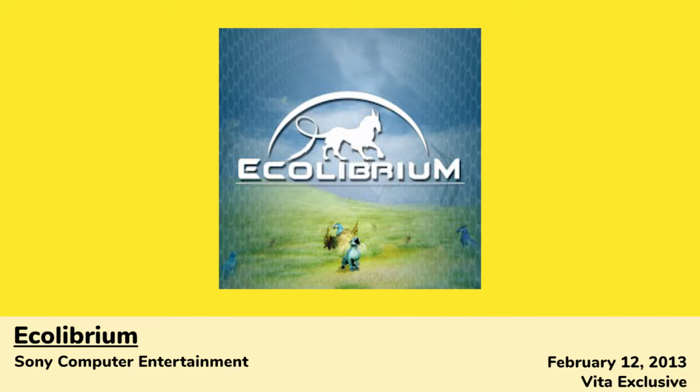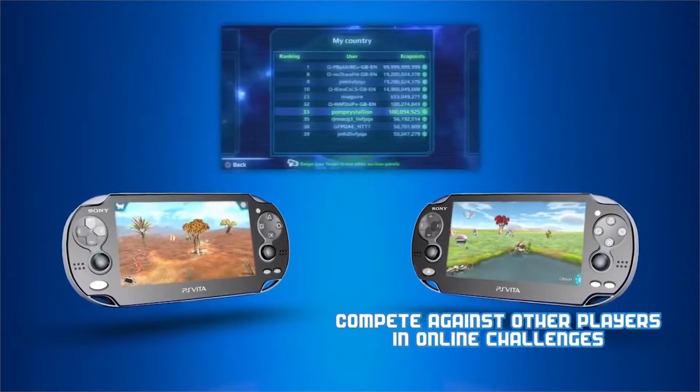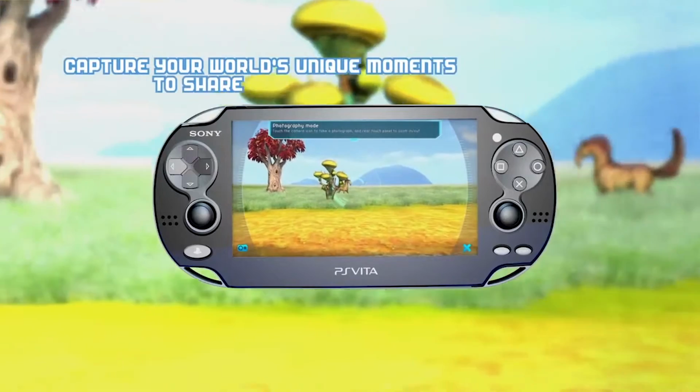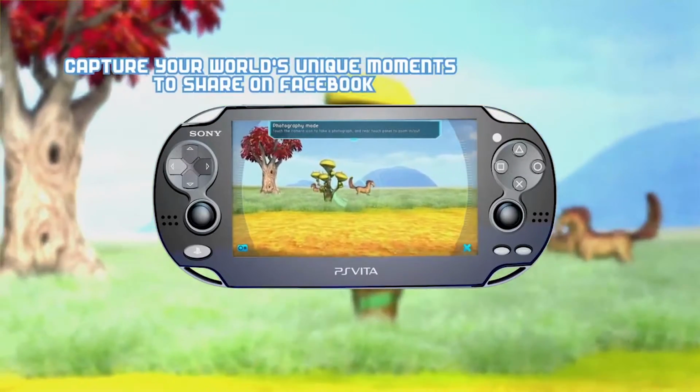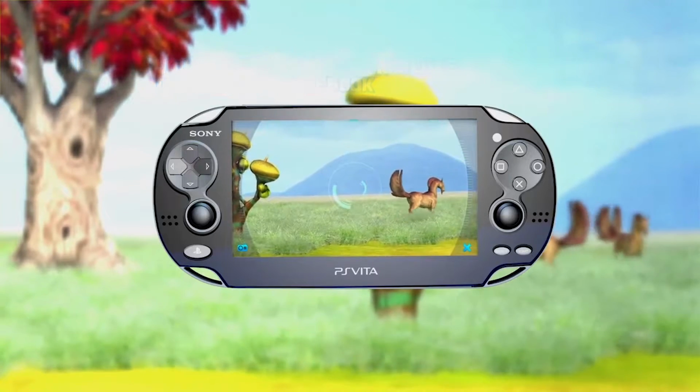Then we got Ecolibrium, an ecosystem simulation game where you try to balance your world with the different plants, creatures, and artifacts. A big part of the game was exchanging gifts with other players, which was likely done through the Vita's now discontinued Near feature, so I'm not sure how good it is without that.